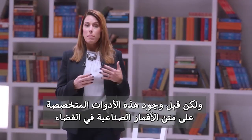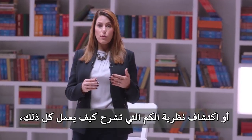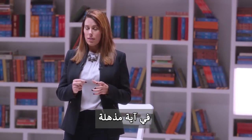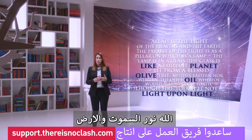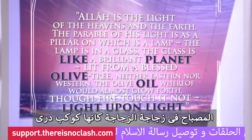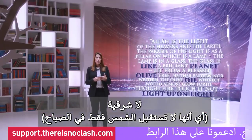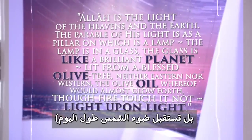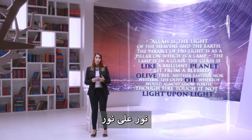But before the existence of these specialised instruments that detect the fluorescent light emitted by plants on planet Earth from satellites in space, or the discovery of the quantum theory that explains how it all works, the Quran actually addressed this issue in a fascinating verse. In verse 35 of chapter 24, the Quran says, Allah, God, is the light of the heavens and the earth. The parable of His light is like a niche. In it is a lamp. The lamp is in a glass. The glass is like a brilliant planet lit from an olive tree, which is neither of the east, i.e. this tree does not get sun rays only in the morning, nor of the west, i.e. nor does it get sun rays only in the afternoon, but it is exposed to the sun all day long. Its olive oil would almost glow forth of itself, though no fire touched it, light upon light.